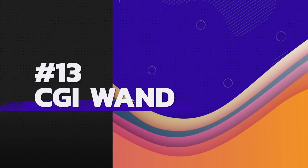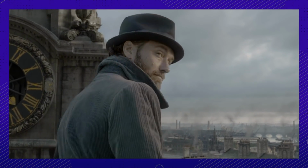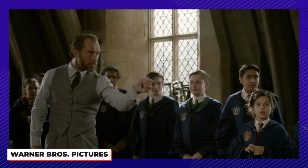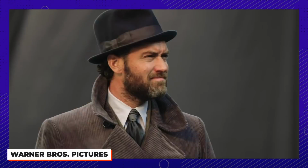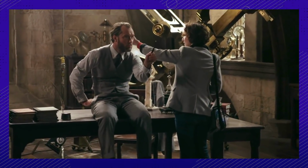Number 13. Whose wand isn't real? The answer is Dumbledore's. That's right. The wand that Jude Law holds throughout most of the Crimes of Grindelwald was CG, because the actual wand that had been designed for him and was used throughout filming looked too similar to the Elder Wand. Since they had already wrapped filming, the team had to get creative. So they then had to CGI out that wand for quite a substantial amount of the film.